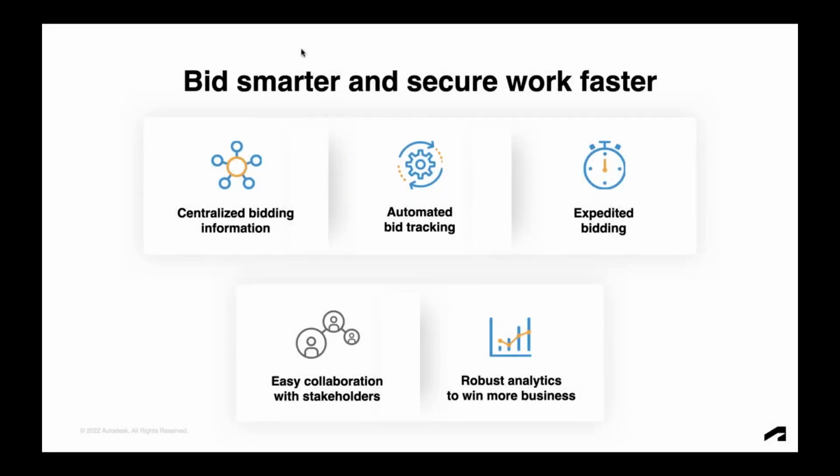So back to the PowerPoint here. Bidding smarter and securing that work faster. With a streamlined and automated process, kind of like we just discussed, you could focus on winning your jobs, maximizing your team productivity and your bid accuracy by making sure that nothing is slipping through the cracks. Especially with Leaderboard, like the free version here, where you don't have that company-wide visibility. A lot of clients that I've worked with aren't realizing that opportunities are coming through to specific people because they may not be checking Leaderboard as often.